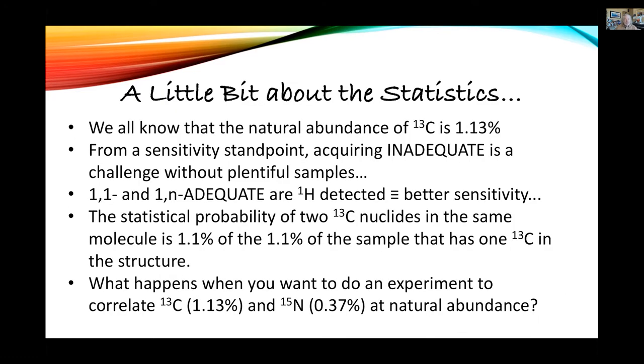Let's talk a little bit about statistics. We all know that the natural abundance of C13 is 1.1%. From the acquisition of carbon spectra, that's a great advantage. From a sensitivity standpoint, in contrast, if you look at an INADEQUATE experiment, which is carbon detected, it is a real bear to do that experiment without a boatload of sample. 1,1-ADEQUATE and 1,n-ADEQUATE experiments are proton detected, which give you better sensitivity.